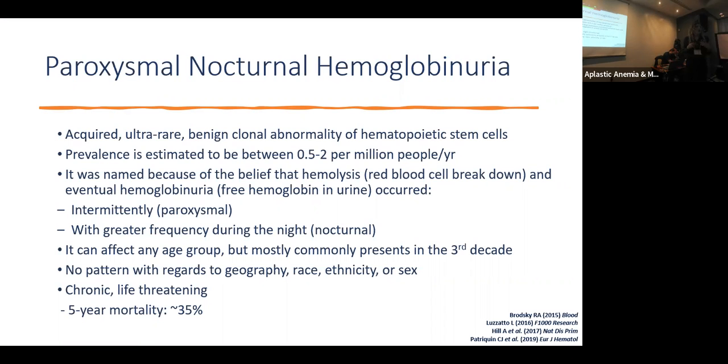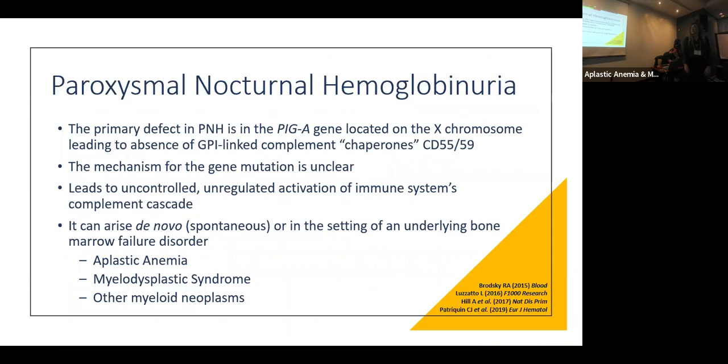Now we know that there's probably chronic hemolysis going on, and it's happening both during the daytime and nighttime. It can affect any age group, but again, most commonly presents by the third decade of life. There are no particular patterns that we recognize with regards to geography, race, ethnicity, or sex. It is chronic, it is life-threatening, and it has a 5-year mortality of about 35%.